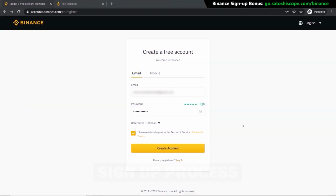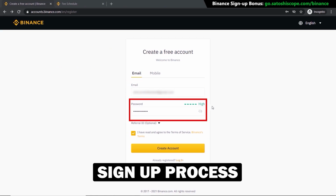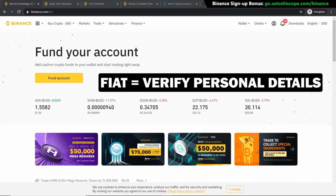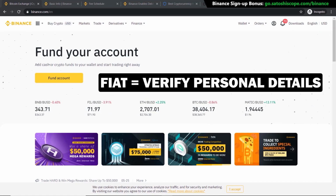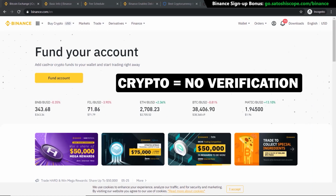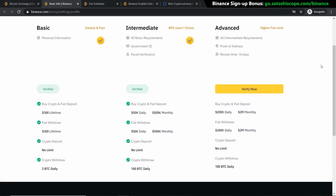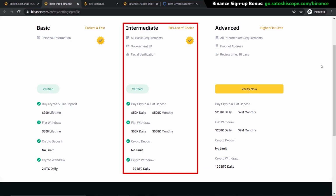account yet. Once you have finished going through the sign up process and have added your two-factor authentication, you'll then have to verify your personal details before you are able to buy any crypto assets, including Cardano, with your fiat currency, if that's what you intend to do. However, if you just want to trade some Bitcoin or other currencies, then you won't need to verify your personal details.